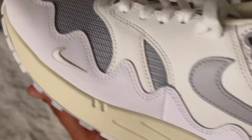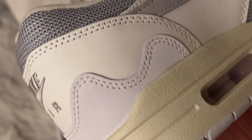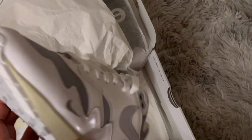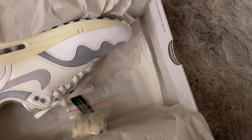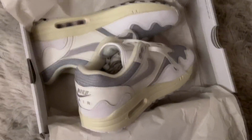You have the mini swoosh, silver detailing. It's very much pure platinum, like the name of this colorway. It's just really fitting. And the pair did actually come with spare laces in cream. Probably will do a lace swap at some point. Yeah, for me this pair is just perfect, but let's see it on.